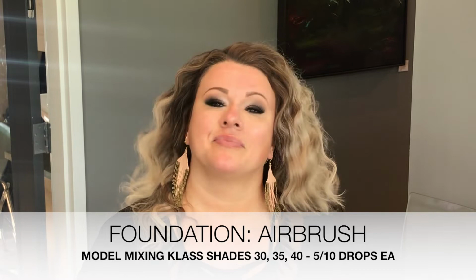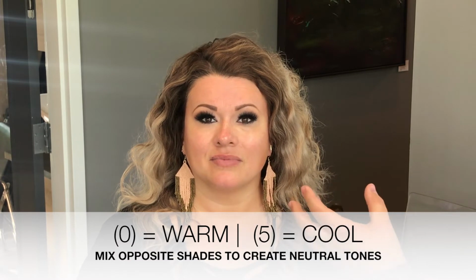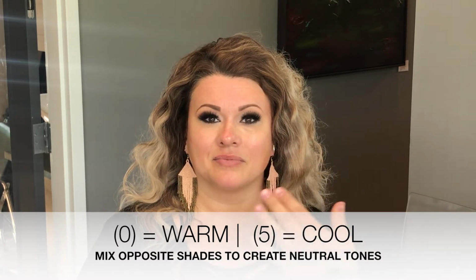And what we're going to be doing is we're going to be mixing a few shades with her. So we're going to use shade 30 here. This is one of our airbrush foundations with our gun. And we're going to be mixing that with a few other shades actually, we're using 35 as well as shade 40 here as shown in the video. And why we're doing that, so when you're looking through our airbrush foundations online, the 5s are going to be more of the cools and the 0s are going to be more of the warm. So when you look at Amy's complexion here, she's got a little bit of warmness, she's got a little bit of cool going on, see a little bit of redness in the skin.